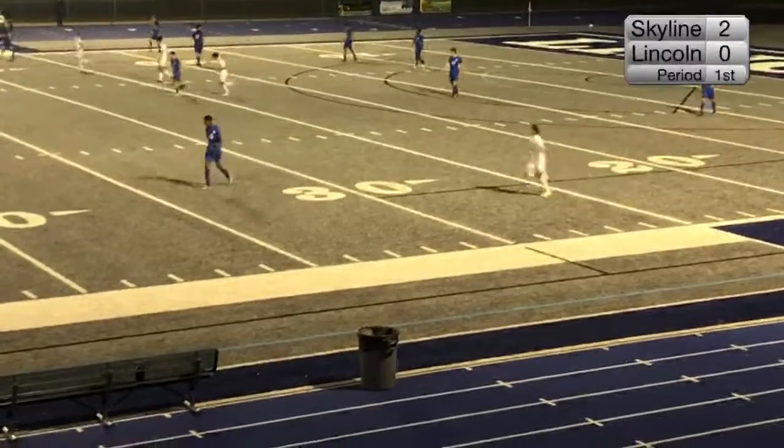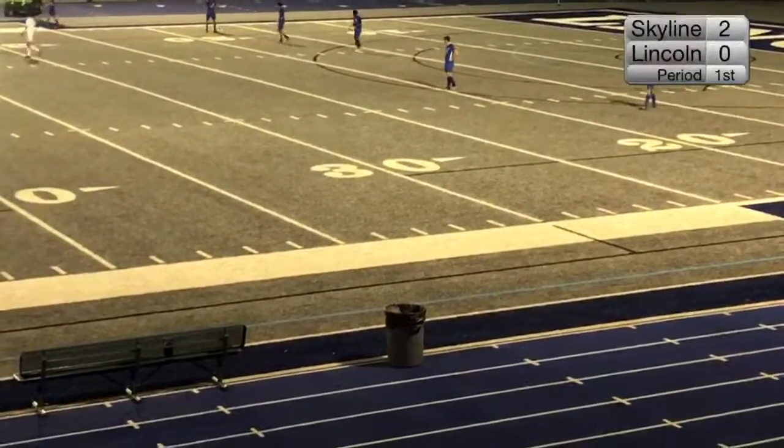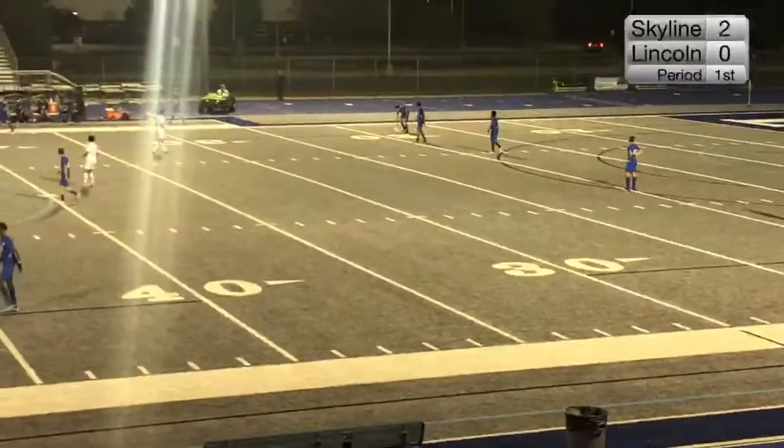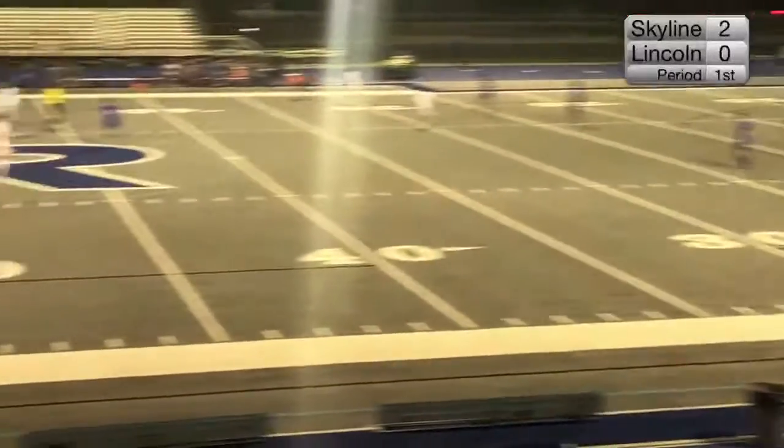So Skifstead is offsides. I'm gonna think it's Skifstead. I'm going by the shoes. I can't read that number. It's on the far sideline. I'm an old man, and not a lot of contrast. So Lincoln on the ball.